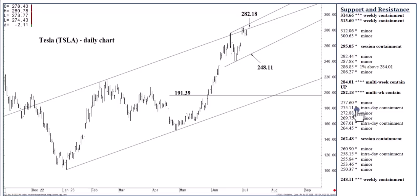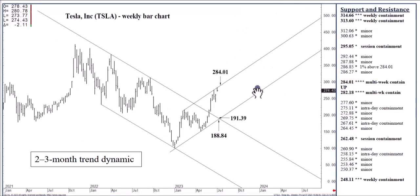Back to the day itself, 275.11 intraday resistance. If we open below it, it can contain intraday buying pressures, below which 267.61 in reach. If we open above 275.11, the 282.18 level in reach, likely part of a range of weekly resistance up to 284.01, able to contain buying through July into August trade, and below which the market remains susceptible to falling back into the lower 190s over the next couple of months. I'm going to leave it at that for Monday's Tesla.